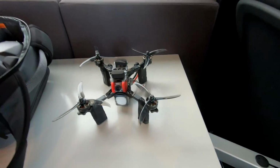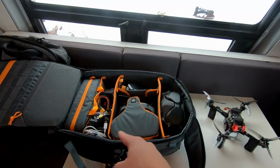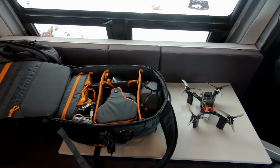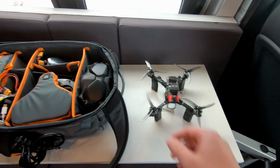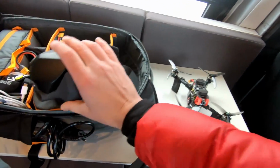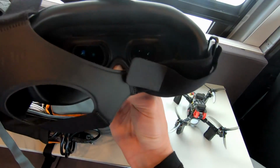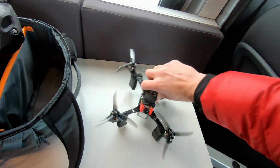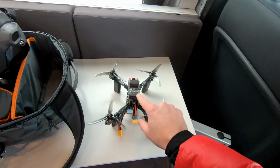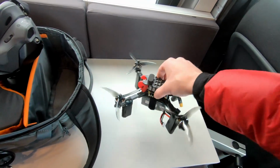So this right here is my racing drone. This right here is everything that I need to fly it. And it's an FPV drone. So the way that it works is there's these goggles right here. They look kind of like VR goggles, but they're not. You put these on your face and you can see from the perspective of this drone as it's flying around. It does cool flippy floppies and goes really fast. It's an awesome hobby to have if you're traveling.